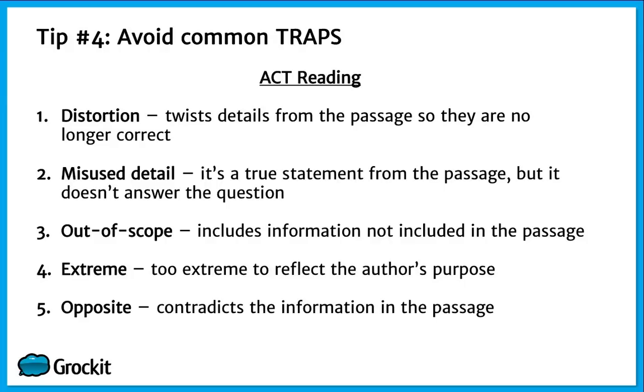Extreme answers are close to the correct answer, but they use words like always and never, and we want to be really careful not to pick those. And then in terms of opposite answer choices, usually students are missing the word like not in the question stem. It's always that type of word is going to be in capital letters, and it helps to actually circle it with your pencil.